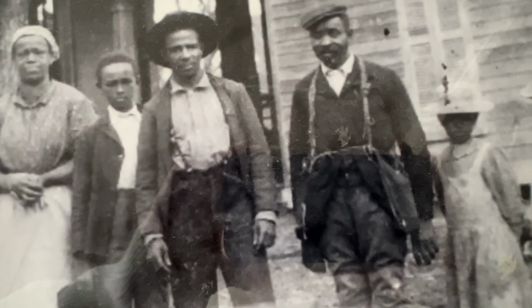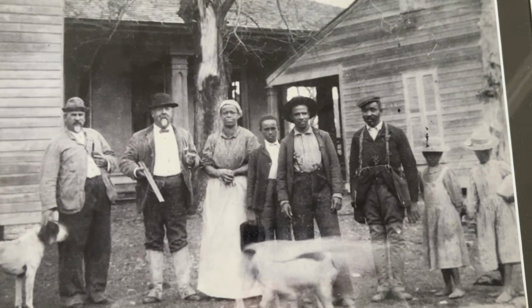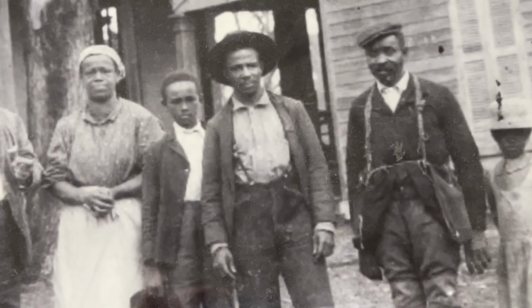This photograph shows Ben with John and William Murdoch, the owners of the property, along with Ben's wife, Anna, his son, Ben Jr., his grandson, Ben Coleman III, and then his granddaughters, Agnes and Alice.